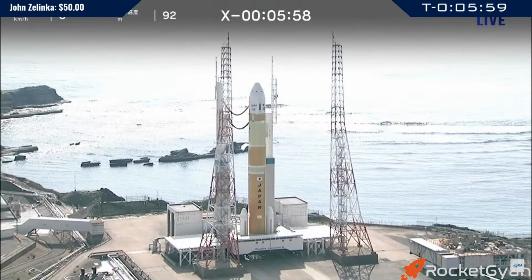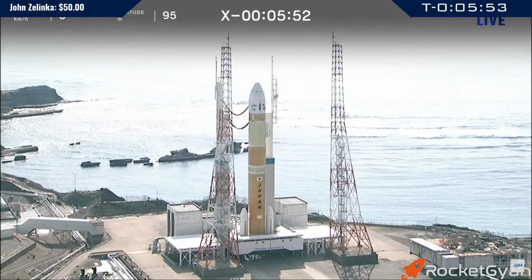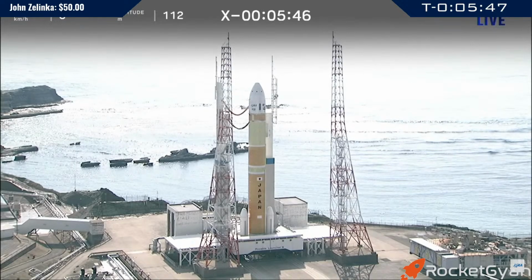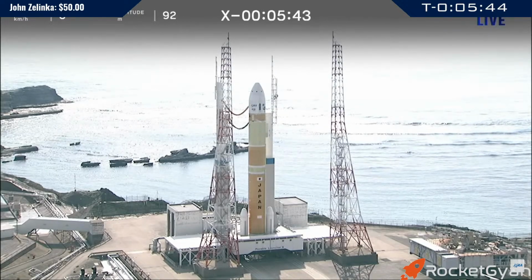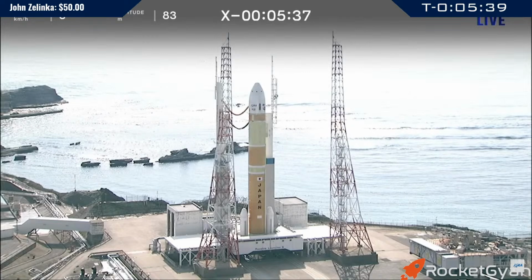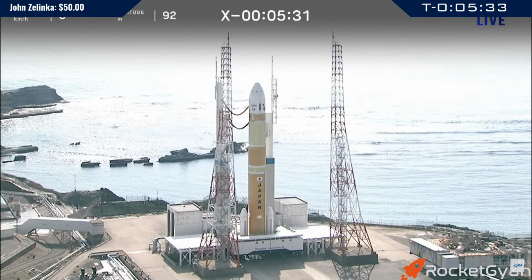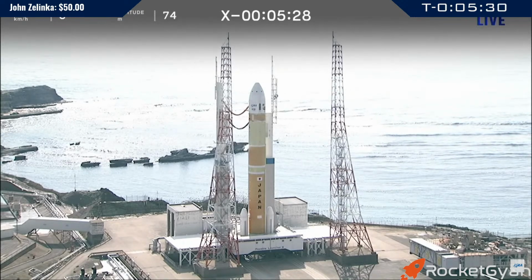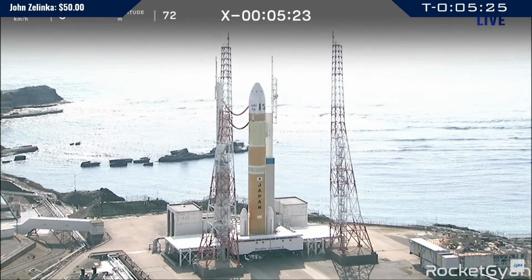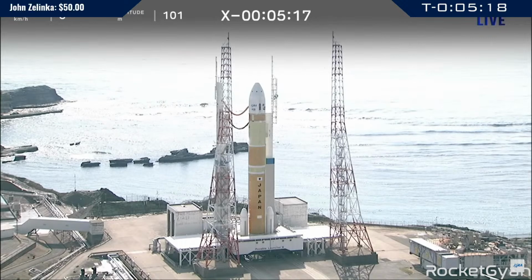It's 6 minutes to launch. The current weather at the launch site is fine. Temperature is 15 degrees Celsius. Wind is 0.8 meters per second from the west-southwest. The weather is still a go, and currently there is no constraint for launch. Today's scheduled liftoff time is 10:37:55 a.m. Japan Standard Time.